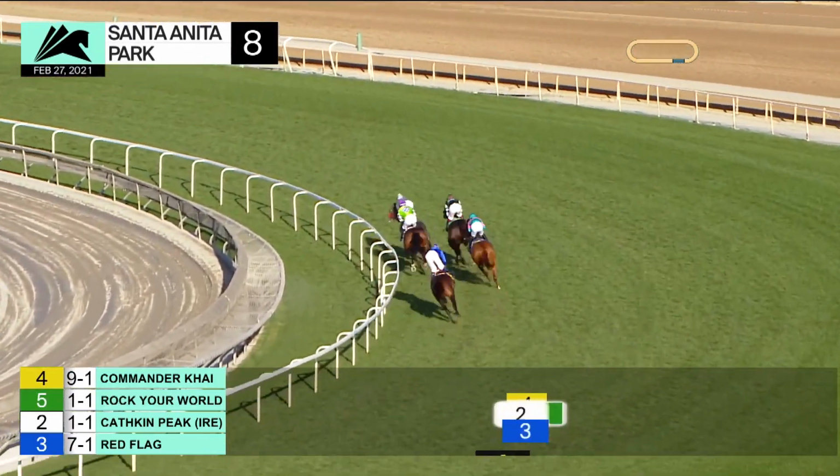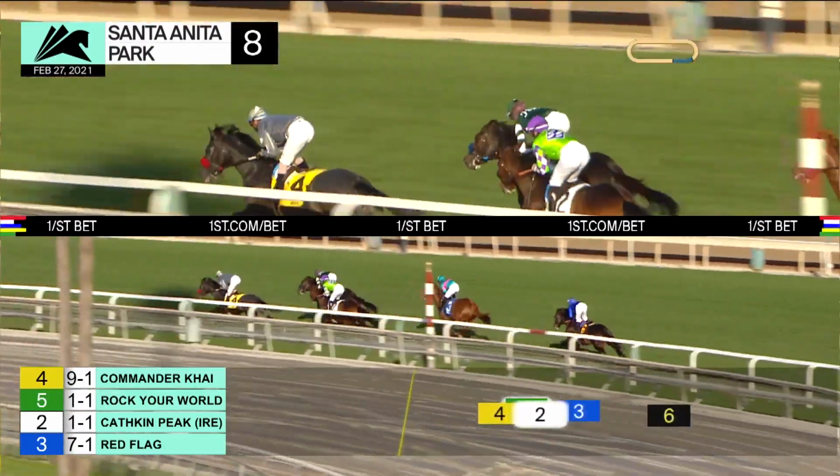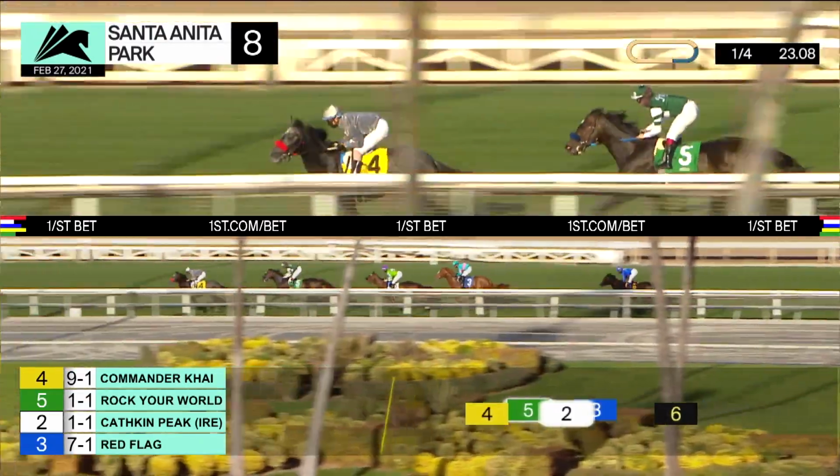Definitely not a horse who's going to run poorly in this spot. The 3 is Rock Your World, 4-1 on the morning line. Very, very short, but definitely a wild card, as he's never run on dirt before.